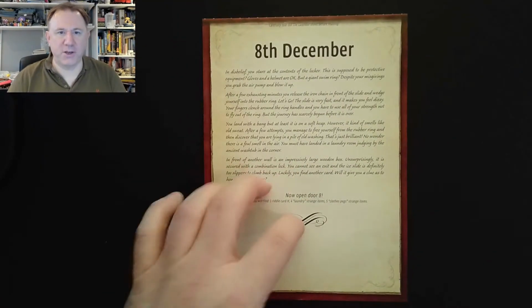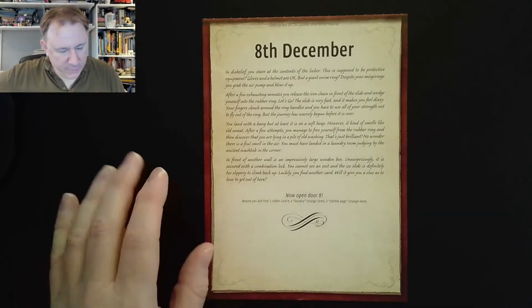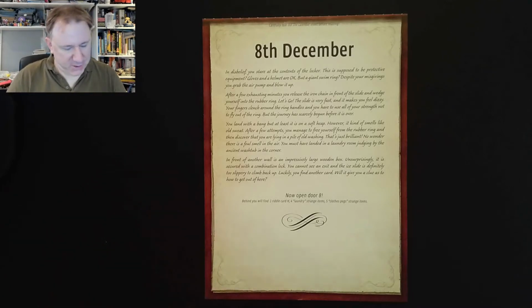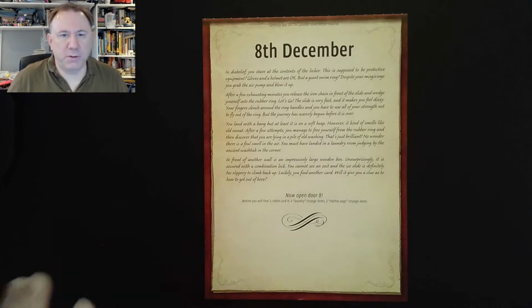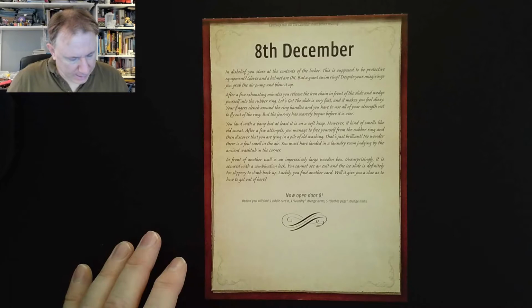So the story is that you've just opened the locker on the previous day's calendar, and inside it you do find some protective equipment, gloves and a helmet, but also a large rubber ring which you then use to slide down the ice slide, which is very short and dumps you into a pile of smelly clothes, and you find yourself in some sort of laundry. And it says, in front of another wall is an impressively large wooden box.